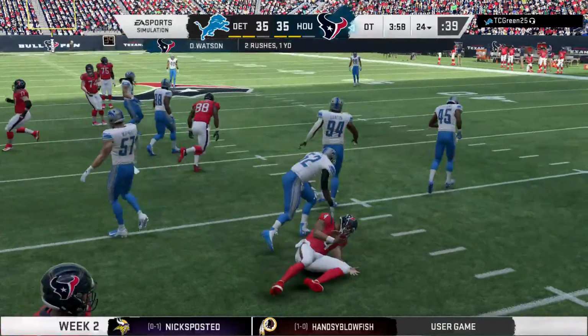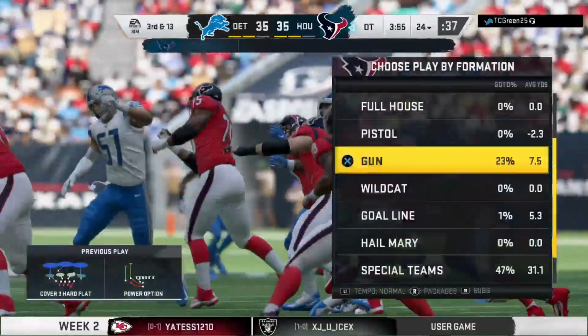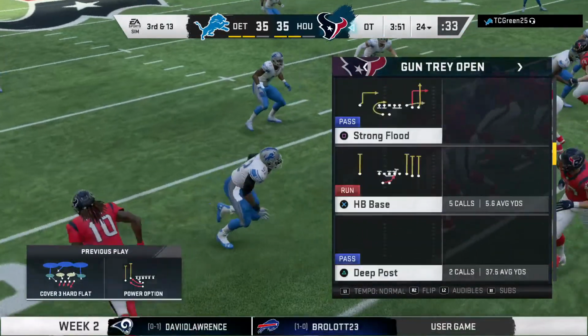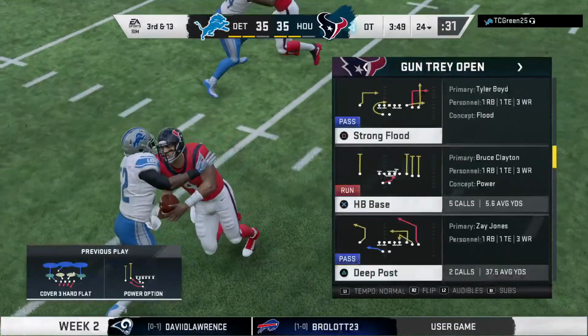And no pitch there and no chance either as he's brought down behind the line of scrimmage. Call it a loss of 2 on the play. And it'll be a 3rd and about 13.